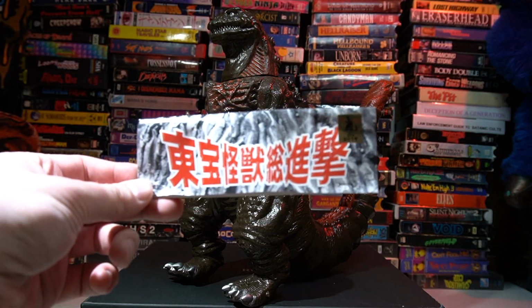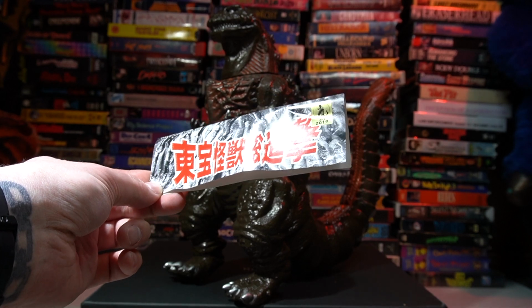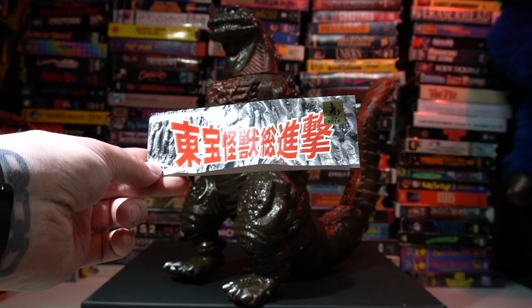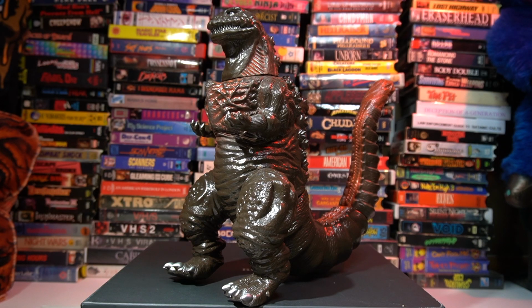I have the header card here, and it is pretty cool. We got the 2019 Godzilla stamp on there, sticker. Got the Sun Guts factory stuff. This thing is just wild. Such a cool sculpt, such a fun looking toy, and he's really big. He's very, very big, which is cool.